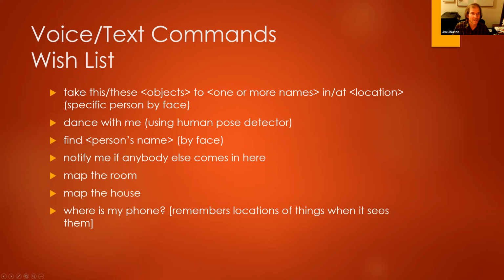So here's the wish list. Well, I already told you this one: take an object to a specific person identified by face. Dance with me using the human pose detector, so it mirrors the movements in some way or another. Like if you go back and forth, you twist, then the robot twists.